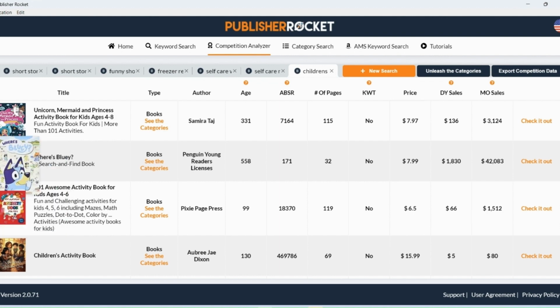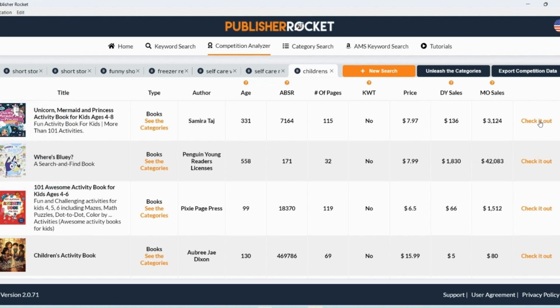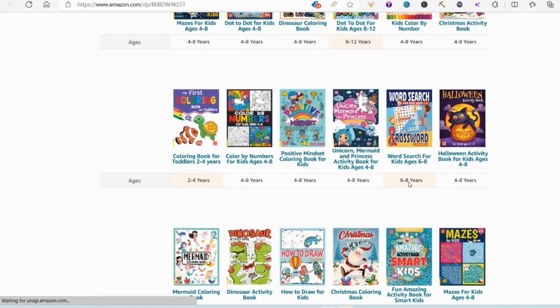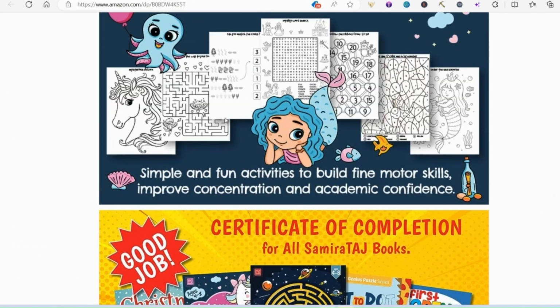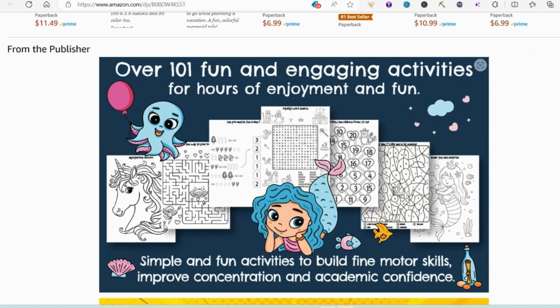So just stick with something generic like this one here. This one's Unicorn Mermaids and Princesses activity book. So that's not going to be trademarked. If you go with Little Mermaid, you would be. But this one's doing good. $3,000 a month. Again, you can see it's been independently published and they do make great use of this A plus content, which really does show how professional it is, doesn't it?